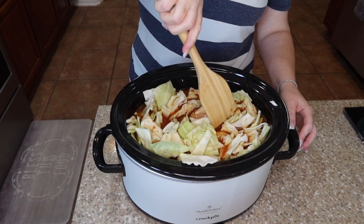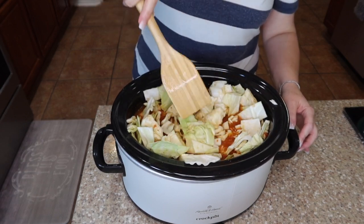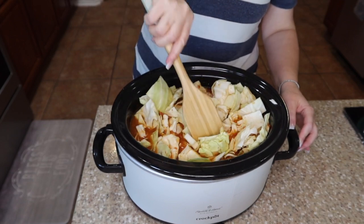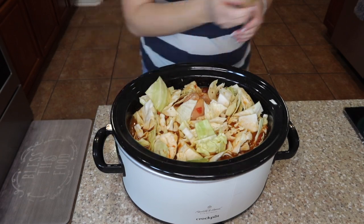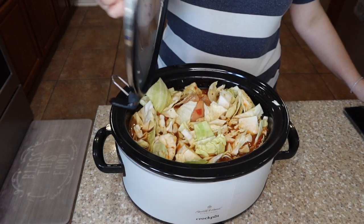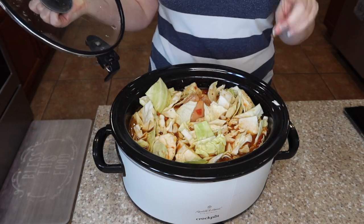I wonder if I should just go ahead and cut up the rest of that. I think we've got enough in here, about 3 cups, roughly. If you want to add some beans, you can add those now. I would drain them and rinse them.